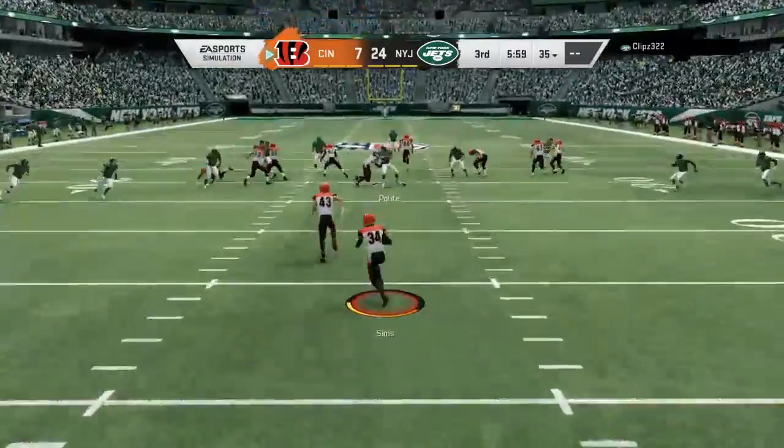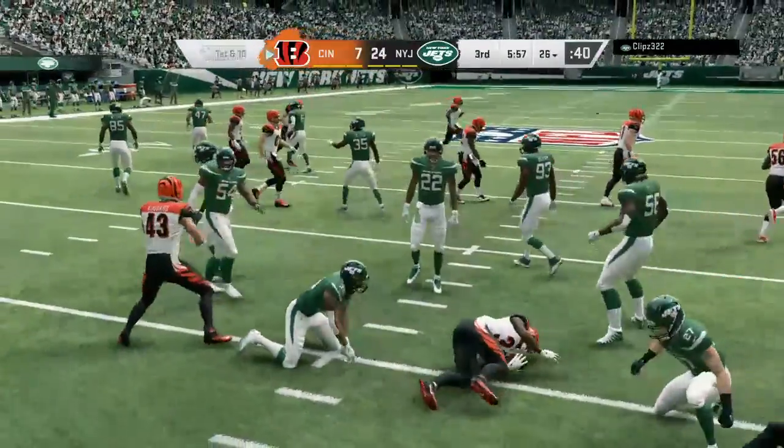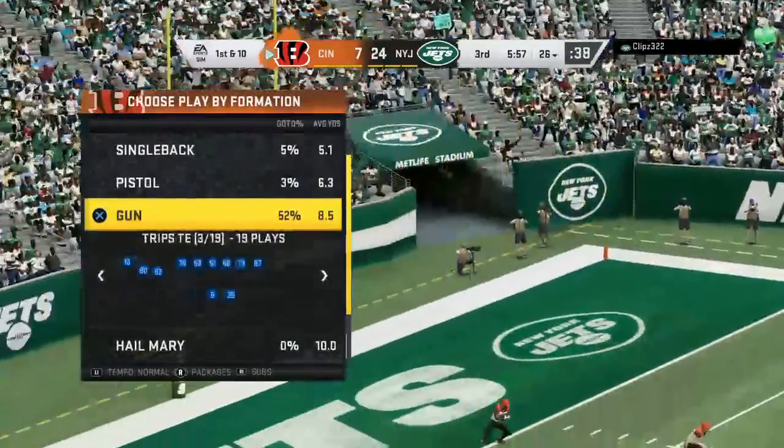This will be taken in at the 1. And he'll take it up past the 25 to the 26-yard line.